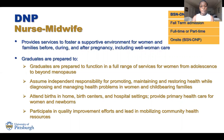Assume independent responsibility for promoting, maintaining, and restoring health while diagnosing and managing health problems in women and childbearing families. They also attend births in home, birth centers, and hospital settings, and provide primary health care for women and newborns. They also participate in quality improvement efforts and lead in mobilizing community health resources. This is the BSN to DNP program with fall term admission, full-time or part-time, and on-site for BSN to DNP.